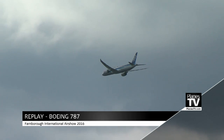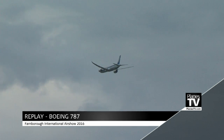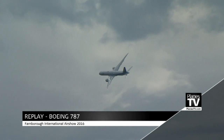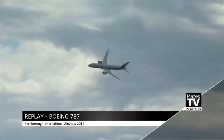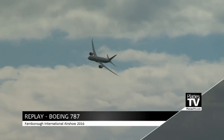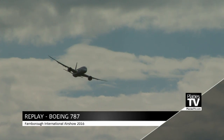So far, 425 787s have been delivered, 62 this year. The program currently has just over 1,100 total orders from 64 different customers. Now, the various different marks. 787-8, that carries 242 passengers, range of around about 7,300 nautical miles. 787-9, like this, 290 passengers in the two-class configuration, and that range a little bit further, 7,600-odd nautical miles. It's 20 feet longer than the original 787-8, can take 23% more cargo than the 787-8, and the first deliveries were in June 2 years ago.